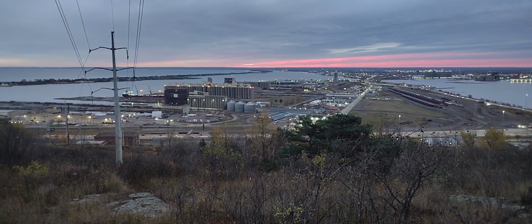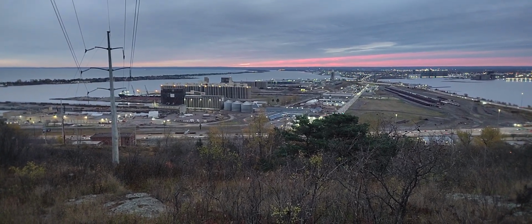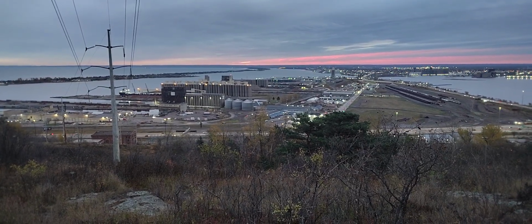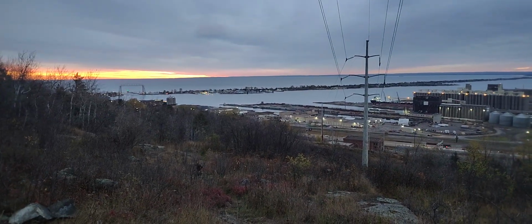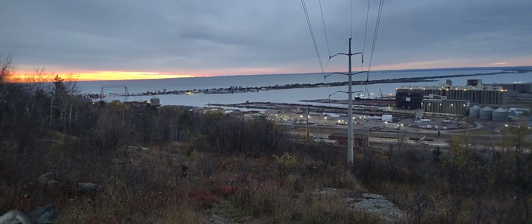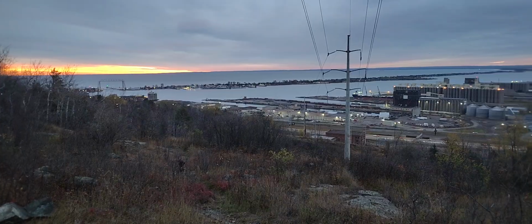Look at all the people going to work. And I too am at work. Well, there you go. Park number 32, Central Park.